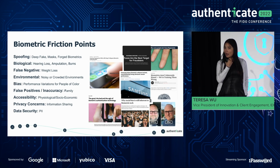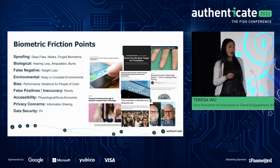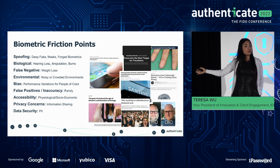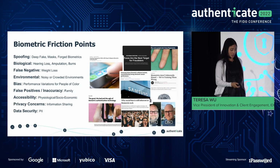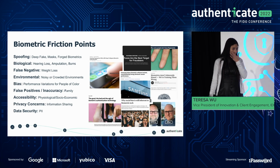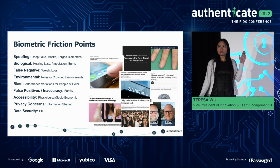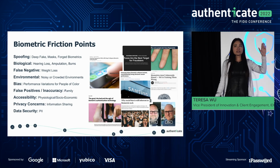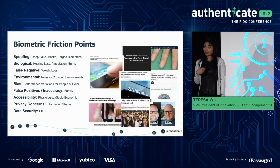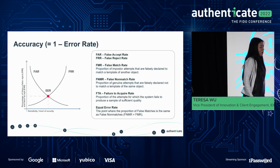So when you roll out frictionless biometrics, it will probably not be 100% frictionless, but you can at least focus on the major ones or be cognizant of these major challenges. So, accuracy. How many mathematicians are in the room? How many of you have done statistics? Oh, Mike. So call me out if I do this wrong. Mike, thank you.